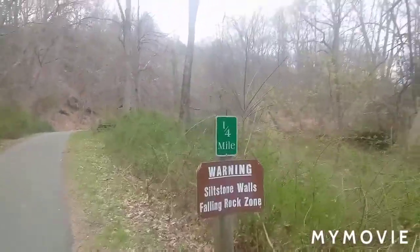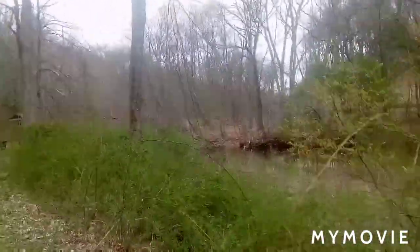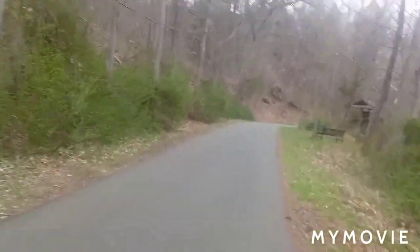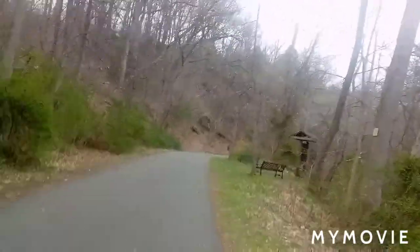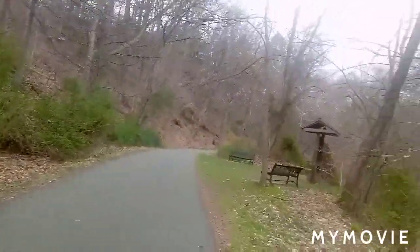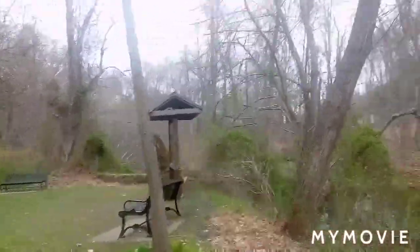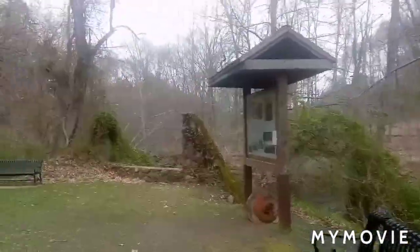Warning. Siltstone walls, falling rock zone. All right. Guess we gotta be a little careful. Oh. Here's what we like. We found some stuff we're looking for. Even though I had some earlier today on the other part, we have some new. And I can bet you that this connected to the stuff on the canal. They're running about parallel. And what we have is another area where the train bridge used to be, right here.